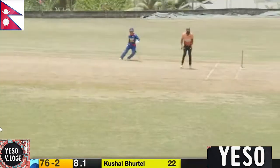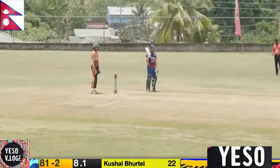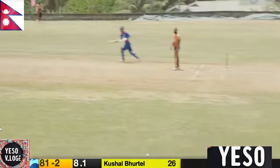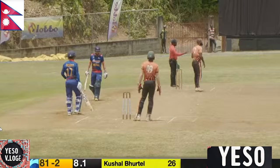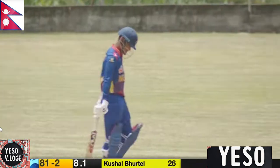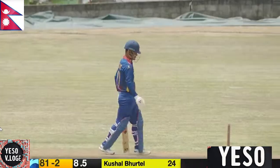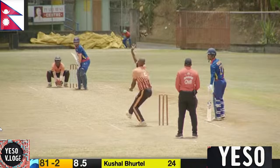Bertel is driving out to extra cover, wants a single. A shout of no as Rohit was backing up. And luckily for him, he gets back into his crease. Total remains 81. He's driving beautifully square of the wicket, 4 runs. You can see it was pitched up and he opened the face of the bat, drove it between the extra cover fielder and the sweeper on the boundary. And he picks up 4. So he's now 85 for 2. And with that boundary, Bertel goes on to 24.